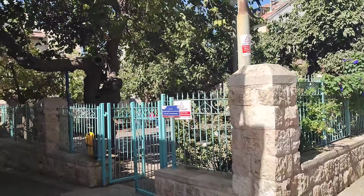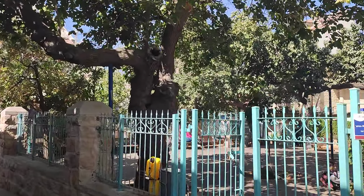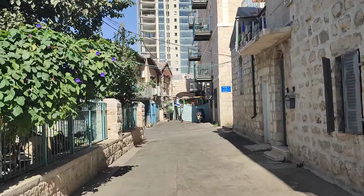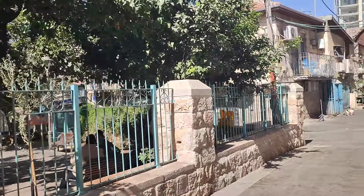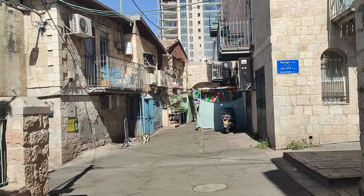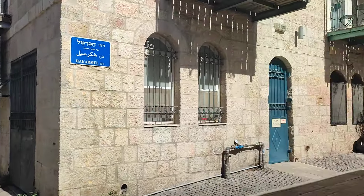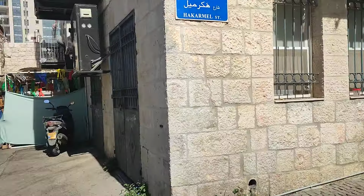This courtyard or garden, Gan Hatut, is also known as Habustan Hasfaradi, named for the novel and play that was written by Yitzhak Navon, the president of Israel, former president of Israel, who actually grew up in this neighborhood and wrote one of Israel's most prestigious musical plays called Habustan Hasfaradi, which means the Sephardic garden.